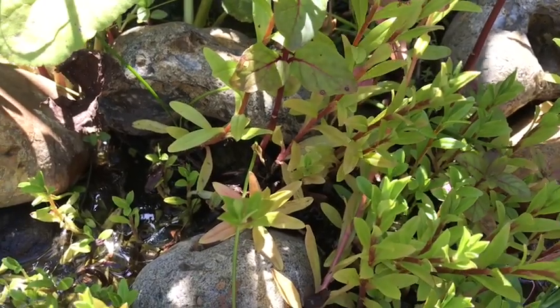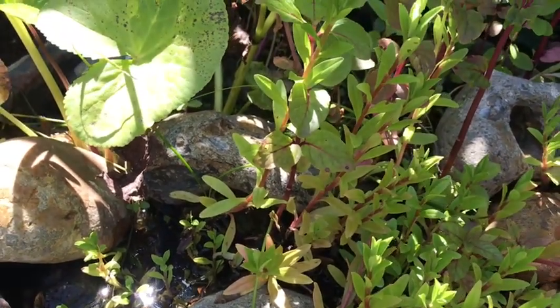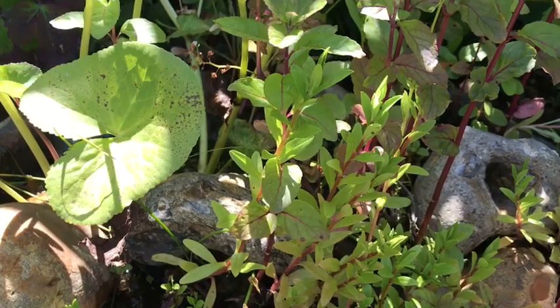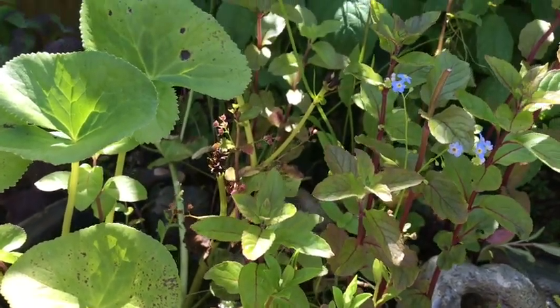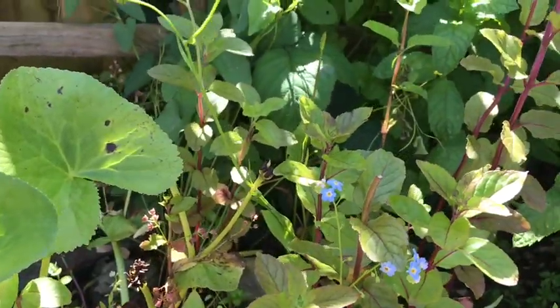But I'm just showing you here one of the three ponds. I don't know if you remember the three ponds video that I did, but we often look at the one in the front garden, but this is the second of the three, which was always nice, really.